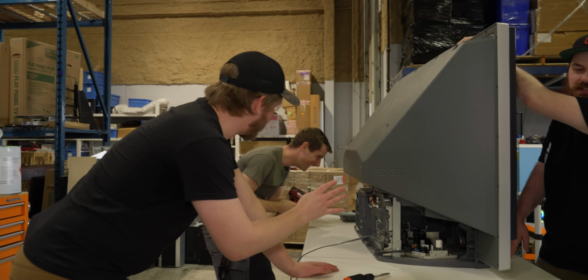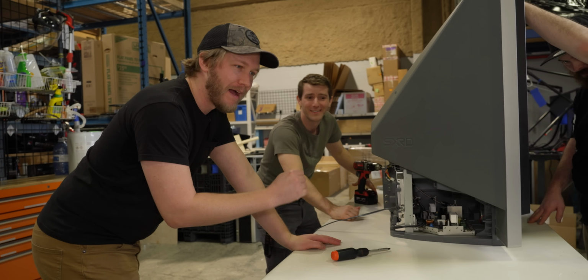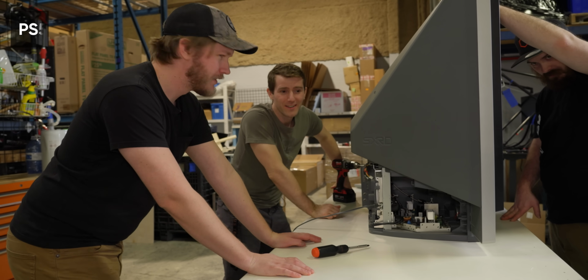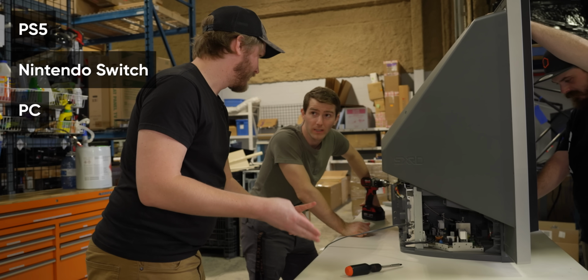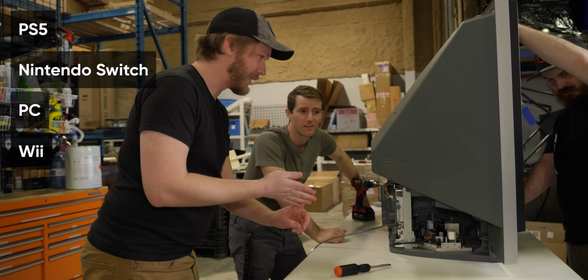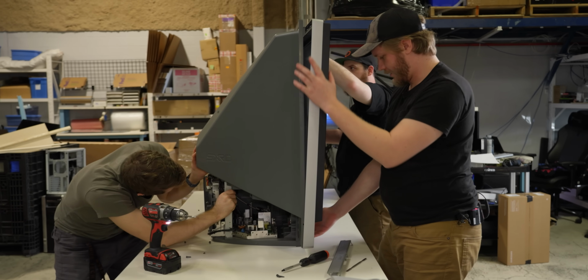I bet we could do, I don't know, like a Wii? We have 4 inputs, so I decided to go for the 4 gaming systems that matter the most in 2024. Okay. PS5, yep. Nintendo Switch, PC. Nintendo Wii. Ouch. Yep, and I think the front's ready to come off.